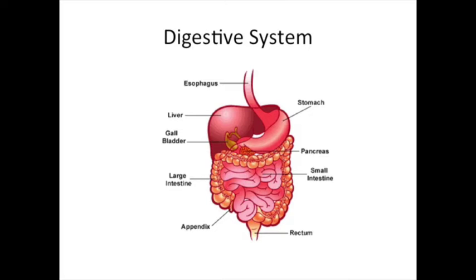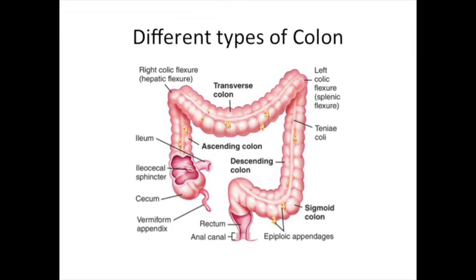So now look at the small intestine and large intestine. We have different types of colon. The small intestine is curled into 25 meters. The large intestine stores all your undigested food. So the absorption of your nutrition is done here, and elimination of the food begins here.